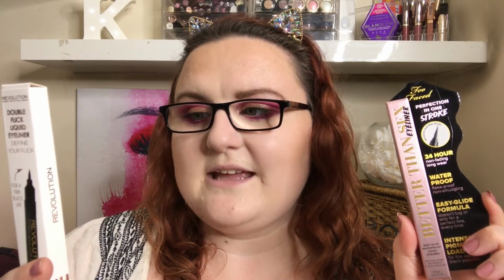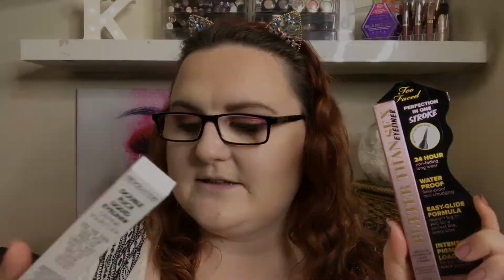Now this was super cheap. It was like £2.50 and I just had to get it to test out against the Too Faced, even though it has got double-ended. You've got one end that is a thin tip and then the other one which is a thick tip. So it says use the thin side for precise lines and the thick end for super intense flicks. And it says that this one is 24-hour, no fading, long wear, waterproof, flake proof, no smudging, easy glide formula, doesn't tug or skip for a perfect line every time. Intense pigment load for the blackest black possible. So the Too Faced eyeliner has 0.6 millilitres and then the Revolution has 1.0 grams of product.